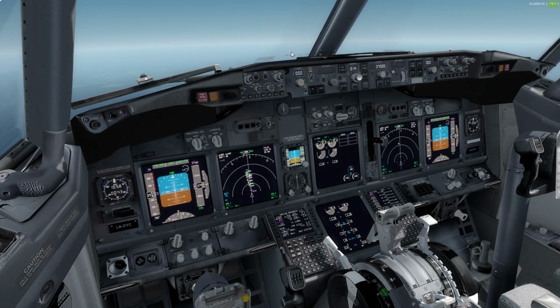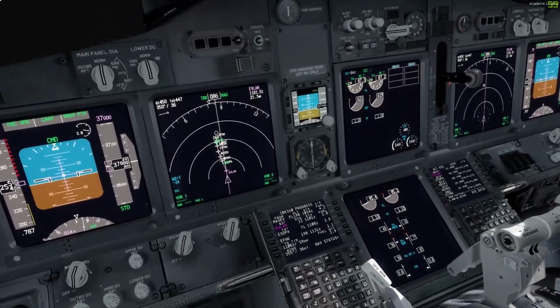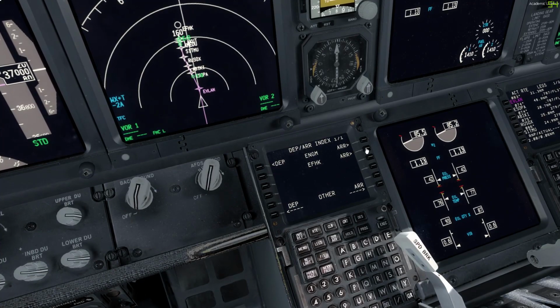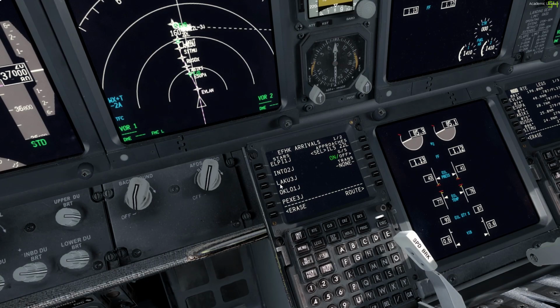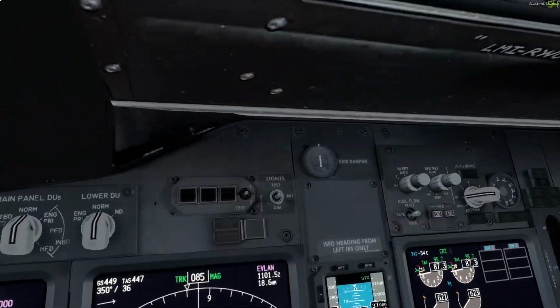What we're actually going to do now is plan our approach. As I stated before, we're landing on 22 left today. So we'll go into the departure and arrival and click on the arrivals section. And we'll go for the ILS 22 left approach. As you can see, it comes up there. Quickly tab out and go into our routes page to get our STAR, which is the Lakut Free Juliet arrival. We'll go into route and we'll execute that, and we're now going to start mucking about with it.